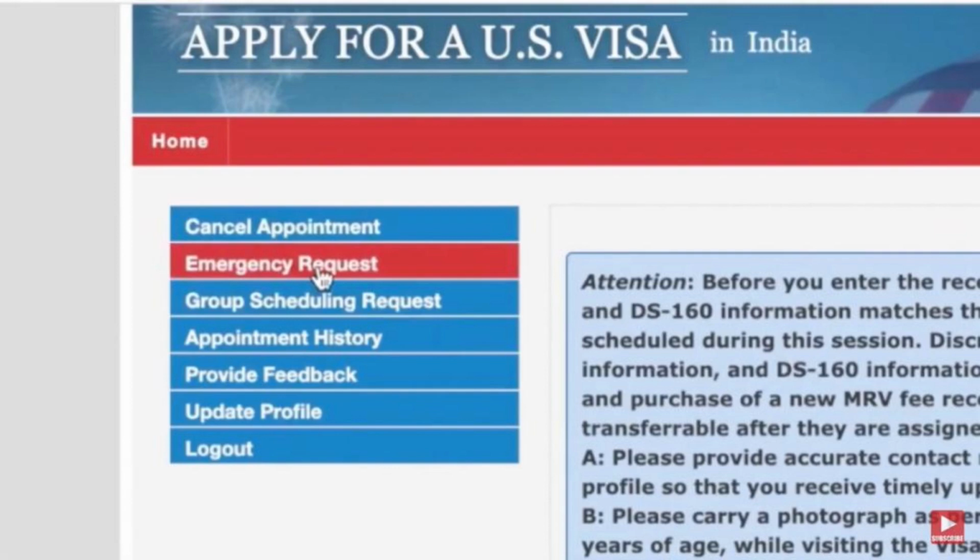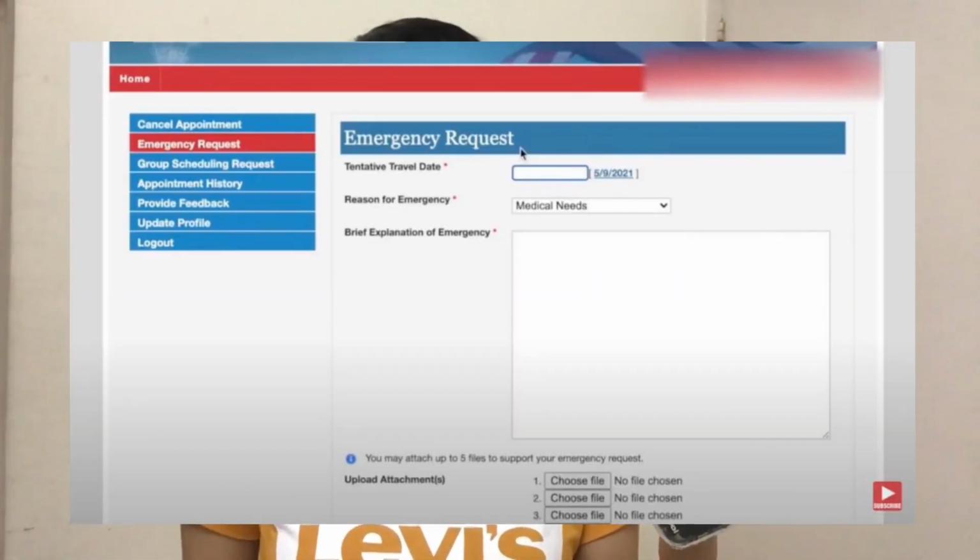Now keep in mind, once your emergency appointment is approved, here is where you will come back to schedule your emergency visa appointment. The tab will basically change from emergency appointment to schedule emergency visa. It will change to schedule, okay? Just keep that in mind.